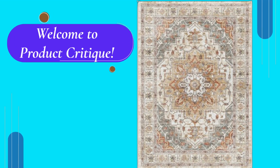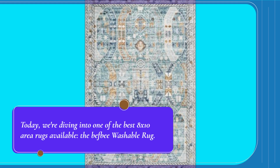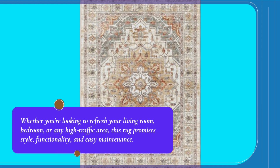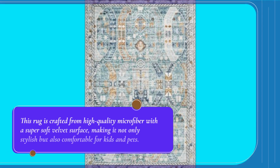Welcome to Product Critique. Today, we're diving into one of the best 8x10 area rugs available, the befbee washable rug. Whether you're looking to refresh your living room, bedroom, or any high-traffic area, this rug promises style, functionality, and easy maintenance. This rug is crafted from high-quality microfiber with a super soft velvet surface, making it not only stylish but also comfortable for kids and pets.